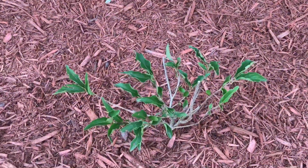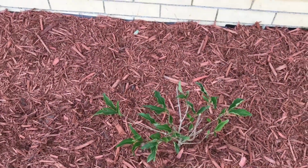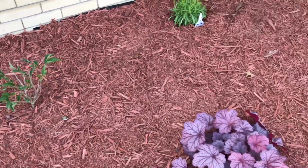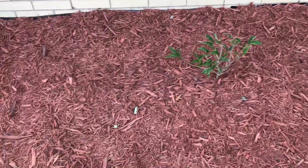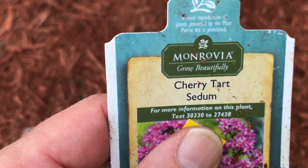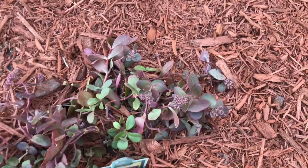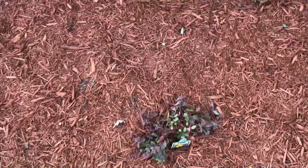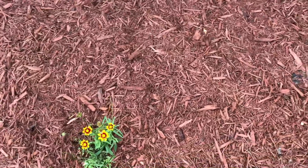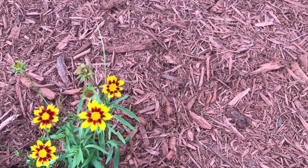I can't remember what she told me this was. It's supposed to get fairly big, I think. So a lot of these plants and flowers will grow out and fill this out. Of course, we will add to it. This one she got on sale, and that is a cherry tart sedum. Cherry tart sedum that she planted, and that is going to be a beautiful flower plant.